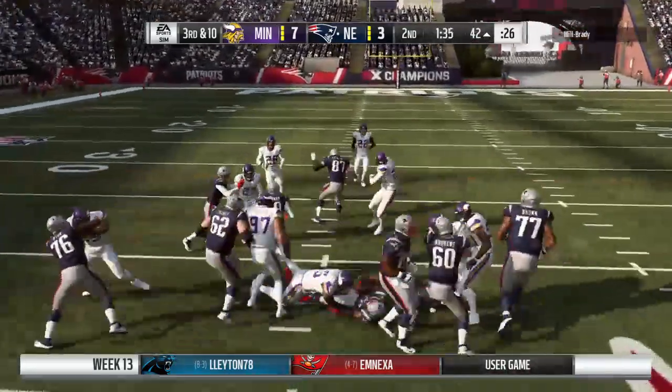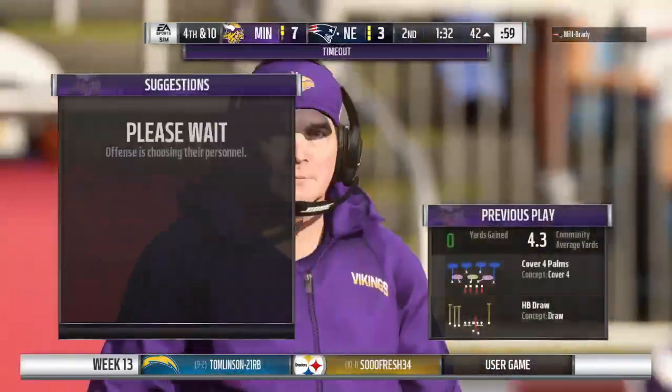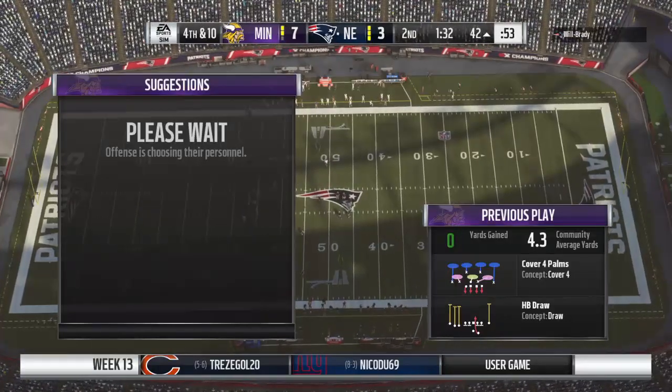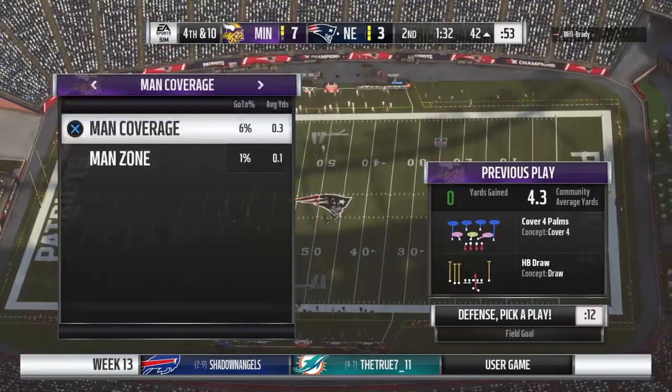On 3rd down, it's White. And he'll be well short of a 1st down as he's stopped again right at the line of scrimmage. And now the Vikings are going to stop it here on defense with a timeout as they'll head to the sideline and talk over what to do next.